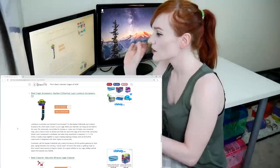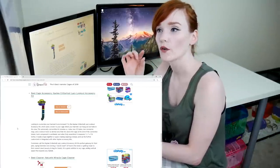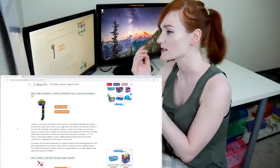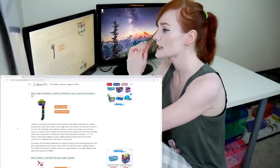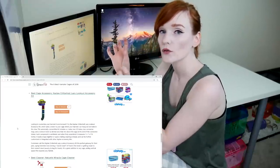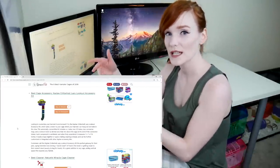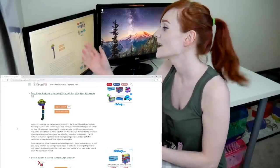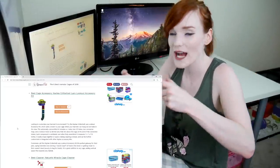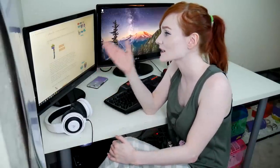KT, their tubing is so tiny and small that it doesn't really fit Syrians at all, and it barely fits some of the larger dwarf hamsters. This is a death trap, and these tubes only have tiny little holes, so it's harder to breathe. If they pee in there, it's harder to clean. It's just a nightmare. You don't need it. And if you actually get it, you see how tiny the actual dome on top is. It's stupid to get this. This is not a good cage accessory.